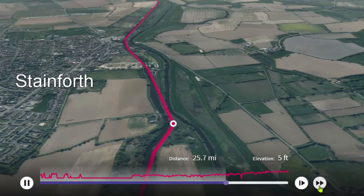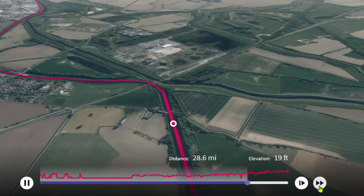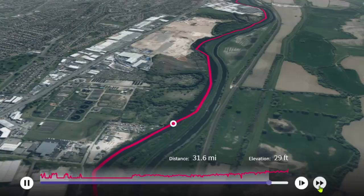And then on to Barnby Dun. Then finally on from there, we're going to Doncaster. And there'll be a bit of footage there of some features in the town. And yeah, that's about it. So yeah, let's crack on with it now.